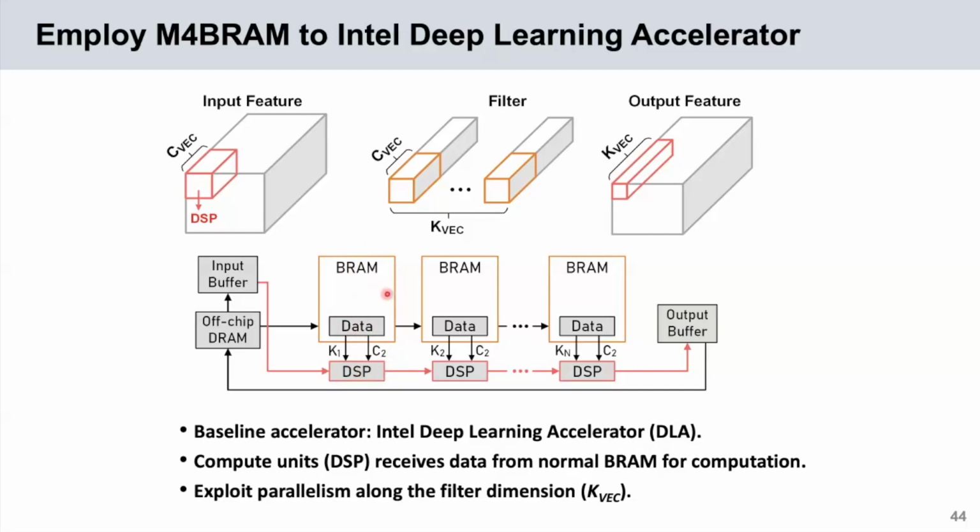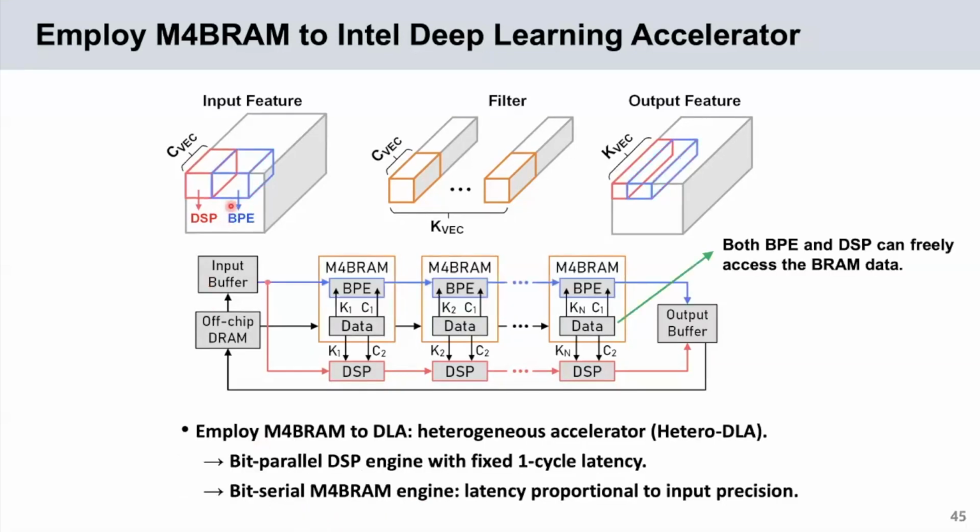And we assume a weight-stationary dataflow. Here we store different filters of a CNN in different BRAM blocks, and the same inputs are broadcast to these different BRAM blocks to give you output features along different channels. So how can we do computing in memory inside this accelerator? Luckily, we can have this BPE inside M4BM, and as I mentioned, it can receive data from the main BRAM array, and simultaneously this main BRAM array can also send data to the DSP because my read port is available. So in this case, we can partition the workload, the input feature, into two parts, one processed by the DSP, one processed by the BPE. And we get different output features along the output width dimension in this case.